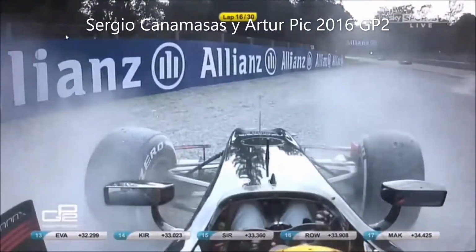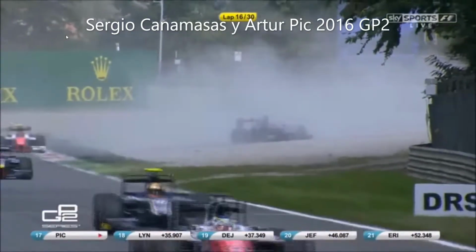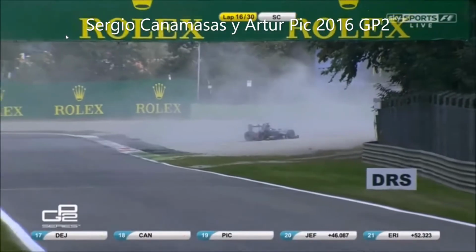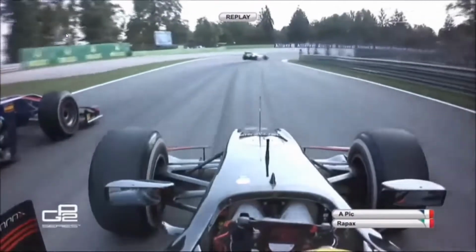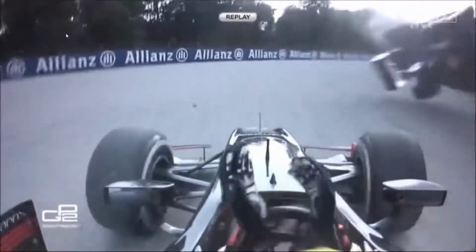Is he going to know he's there? Oh! Huge crash. An enormous accident for Peak and Canamassas, who rolls dramatically and thankfully has landed the right way up. He tries to continue, but we have a safety car deployed. We're on board. He's down the inside. Has he got enough of the corner? Well, he is alongside the driver, and he lost the rear of the car, and you can see the fury from Peak.